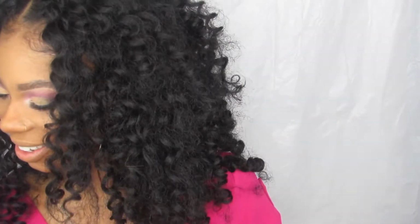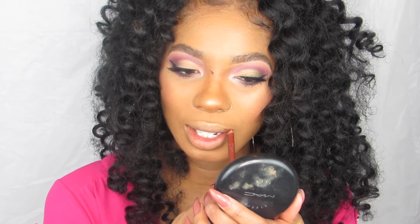For lips, I'm keeping it on brand. I'm gonna do a dusty pink. You're dusty, so if anybody ever calls you dusty, you might as well go cry yourself to sleep for life. I'm lining my lips with my favorite lip pencil. This is the Rimmel London 1000 Kisses in the color Cafe au Lait.